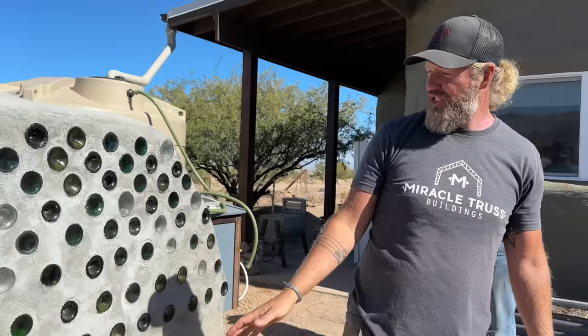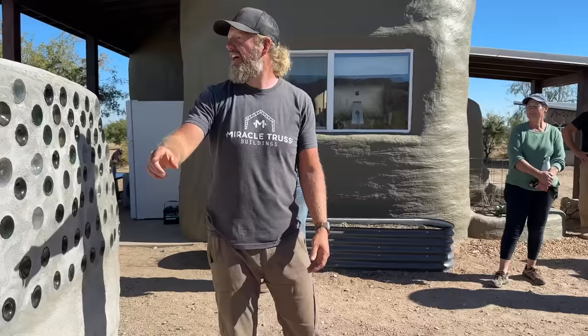Outdoor shower. This was a one month project? Yep. It's Hyperadobe bags up to about here. Well, it kind of goes up higher as it goes around. And then a stupid amount of bottle bricks.